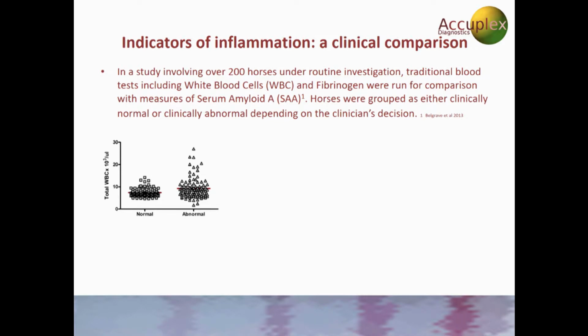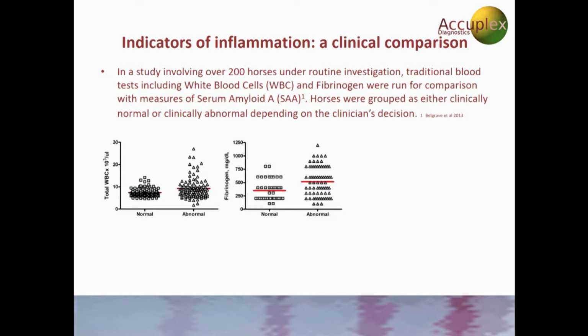If you take fibrinogen, the second one they looked at in the study, again, you have the normal healthy horses here, and you have the abnormal horses here. So again, you can see there's quite a range, a spread of the range of the fibrinogen in the normal healthy population. And on the right-hand side here, you can see that the fibrinogen has gone up in some of the horses, but again, a bit like the white blood cells, there's a big overlap in the levels. So you may not necessarily get the information you want at the time when you need it.